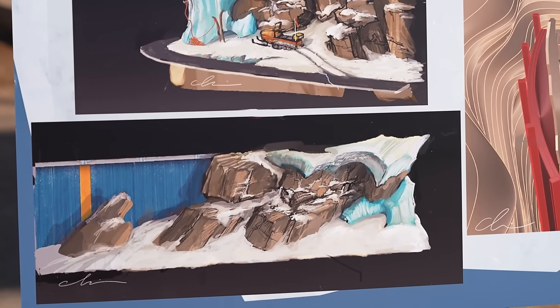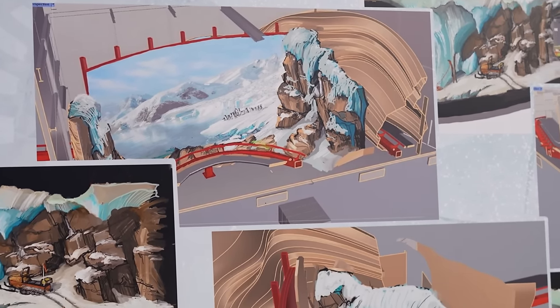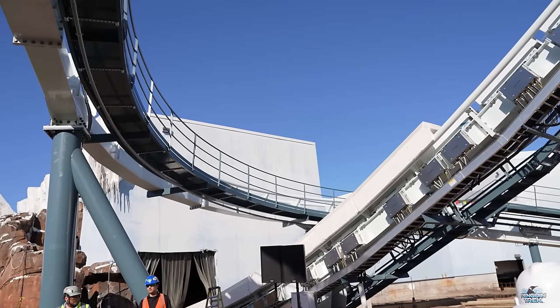See, they have some concept art of the internal show scenes. This is concept art for all the rock work and the scenic that you're going to see inside the building on our next stop. You'll see on the launch coming out, our next stop will have us on the inside of the launch. So you're going to see what happens just before you fly out of the building.